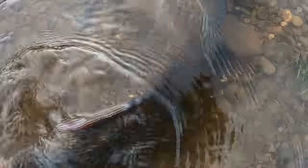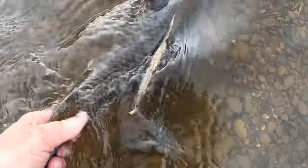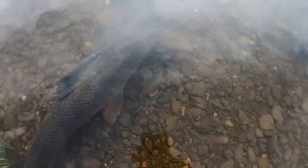He wants away. Here he goes. That's a lump. Look at that. Here he goes. Beautiful.